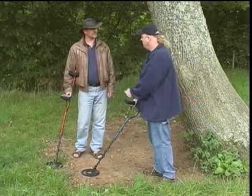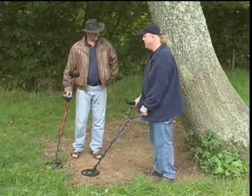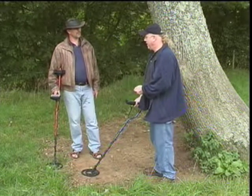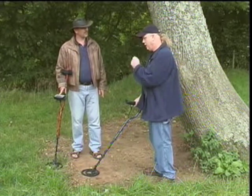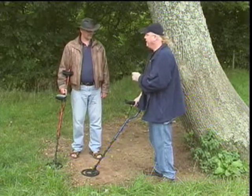Great explanation. Noise cancel is the other thing. We're doing that as well. Noise cancel is similar to ground balancing. Do I have this on the 30? No, you do not. You have it on the 50 only. Noise cancel means adjusting the detector to any electrical interference, which could be caused by power lines, satellite dishes, things of that nature.